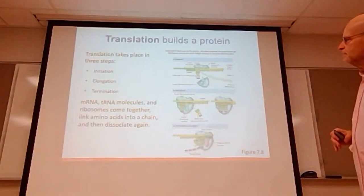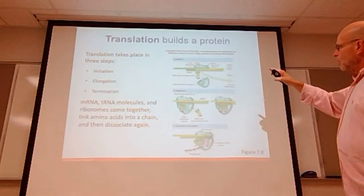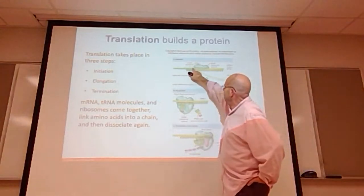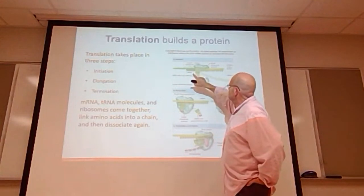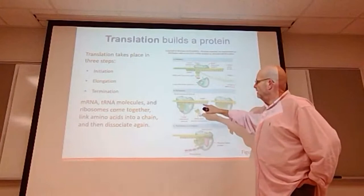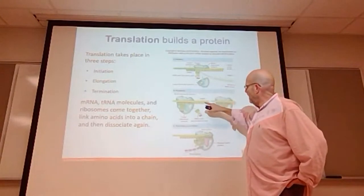We have initiation. Initiation starts the process. We have this leader sequence. This is the cap that we talked about. There's the first codon, the start codon. Methionine gets added, and then that methionine will attach.